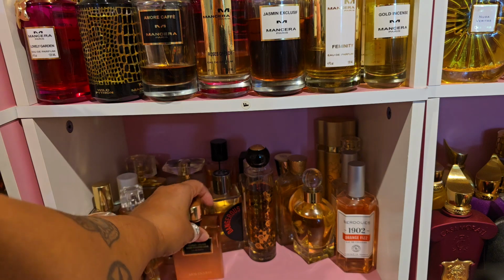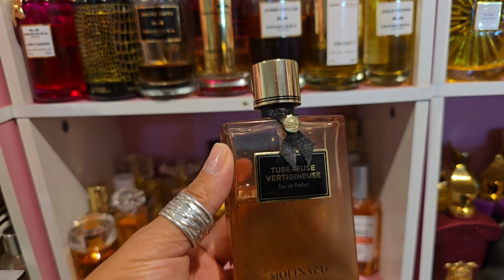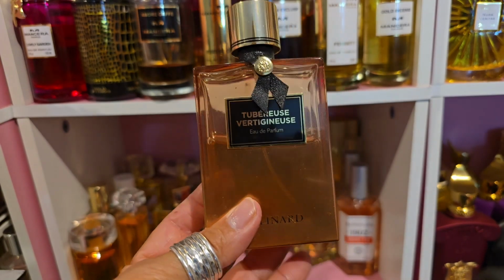All right. Ooh, I'm about to drop some stuff. This is Tuberose Vertigineux by Molinard. I love this tuberose. It is very underrated. I'll probably talk about it in my underrated tuberoses.